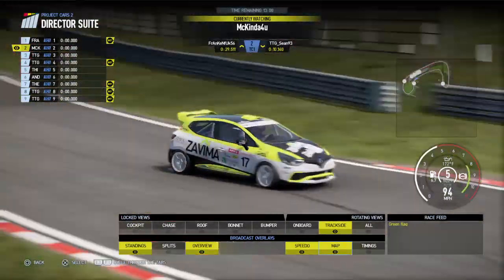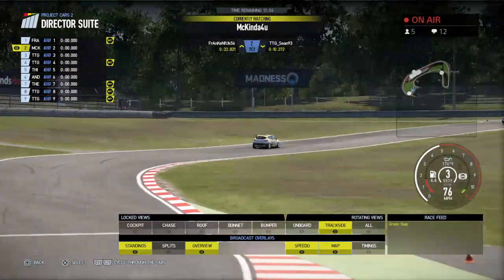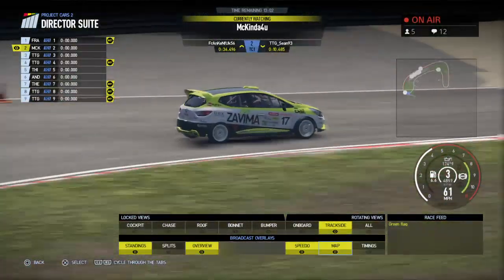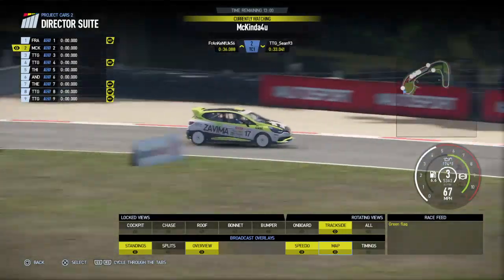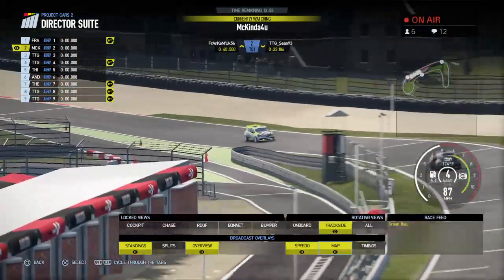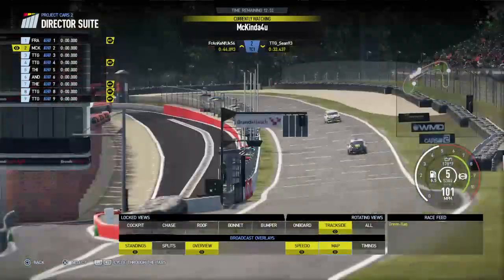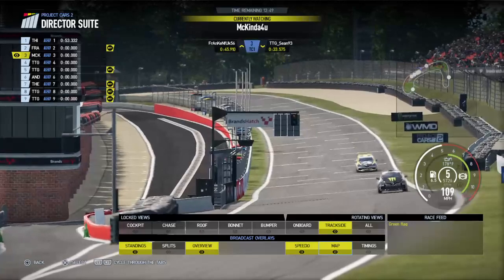But yeah, I'm back. I'm a bit out of breath, so I do apologise for that. McKinder for You is on the lap. He will be one of the first to set a competitive lap time. Of course, 15 minutes of qualifying, if you are unfamiliar to the TTG Project Cars layout. And if you are new to this and don't know who I am, this is TTG Project Cars 2. I'm JamesHead14, your commentator.